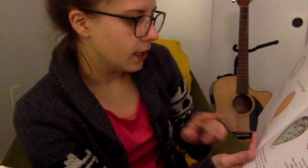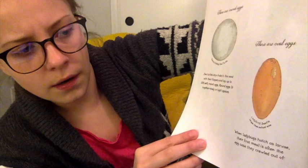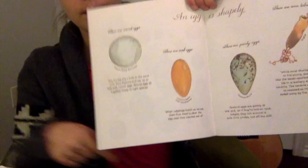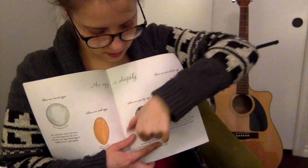Next, there are oval eggs. So this is the ladybird beetle. When ladybugs hatch as larvae, their first meal is often the case that they crawled out of. Oh, that's interesting. I didn't know that. There are pointy eggs, like the common murre. Seabird eggs are pointy at one end. So if they're laid on rock ledges, they roll around in safe little circles, not off the cliff. So remember when we were playing with our egg shakers and we could roll them in one direction because one side was smaller and one side was bigger, just like this egg. So it will stay on the smaller point, move in a circle all the way around.